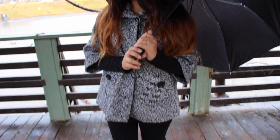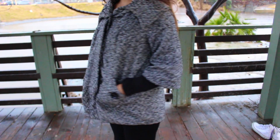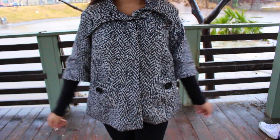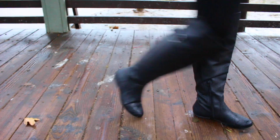This next outfit is a bit more elegant. My coat, I actually got it from the swap meet. Just being honest here. But if you guys would like to find a more similar one, I will leave a link down below. My leggings are from Ross and my boots are from Charlotte Russe.